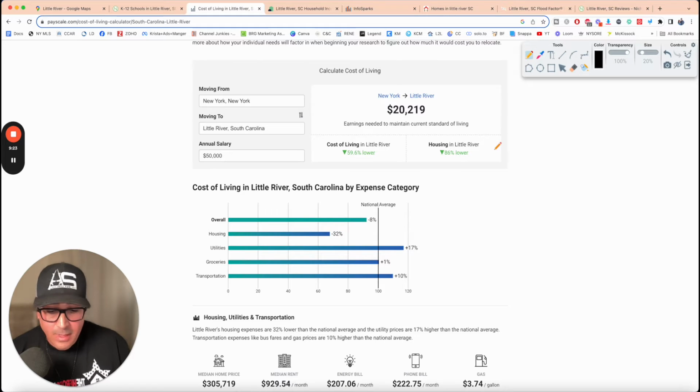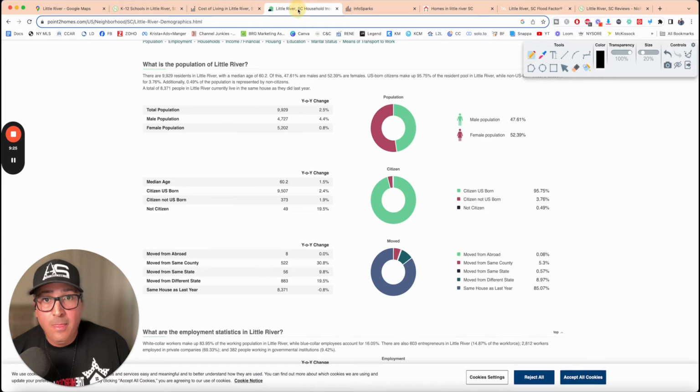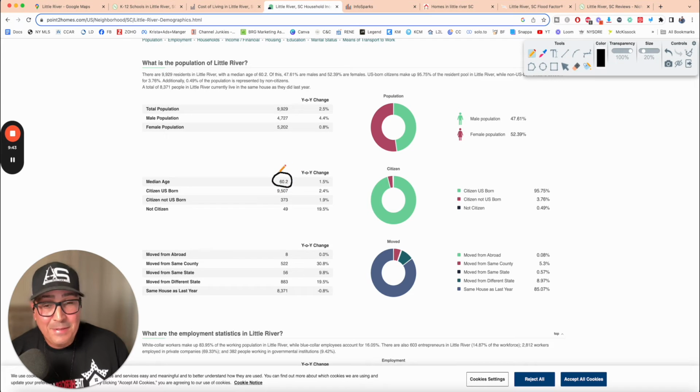Okay. The next thing I want to talk about is the median age in the area. There are a lot of young families that do move in the area because of the school systems, the schools being rated some of the top schools in the area, but the median age is 60. All right. So it is an older crowd.